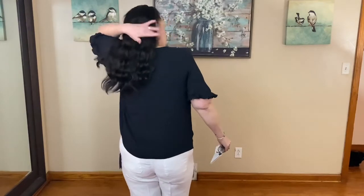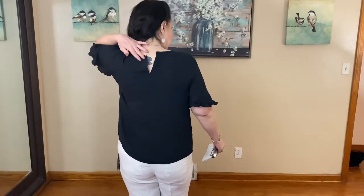It does button right here, and I had to unbutton it to get it on over my head, and I could not button it back up, so that's kind of a drawback. But overall, a nice blouse. I don't dislike it. It's a possibility.